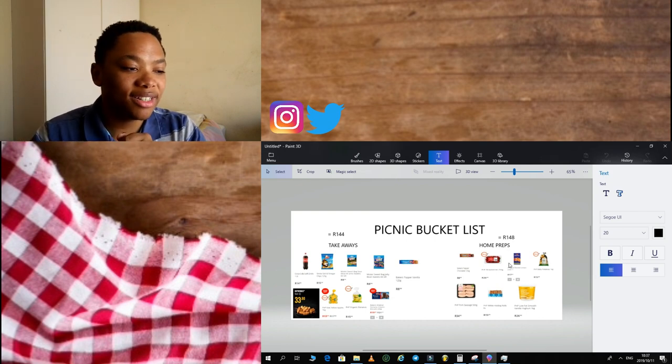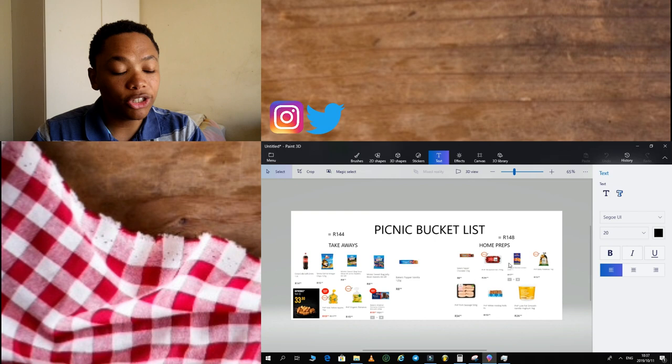Tell me what you think about the bucket list. Do you think it's enough food for lunch? Do you think it's enough food for both of you to share, in order for you to feel fulfilled so you can go back to work and finish off the day?